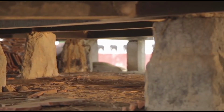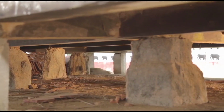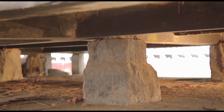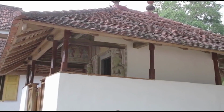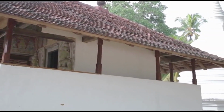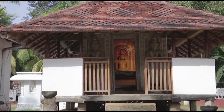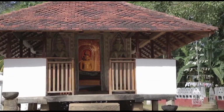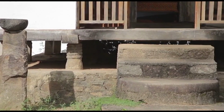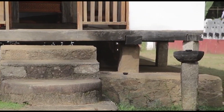This Tempita Vihara has been built on 20 stone pillars that are 1 foot and 3 inches in height, on a stone base that is about 1 foot in height. The total area of the entire building is 17 feet and 11 inches long and 13 feet and 8 inches wide. The entrance is from a moonstone that has no sculpture and a row of steps made of stone.